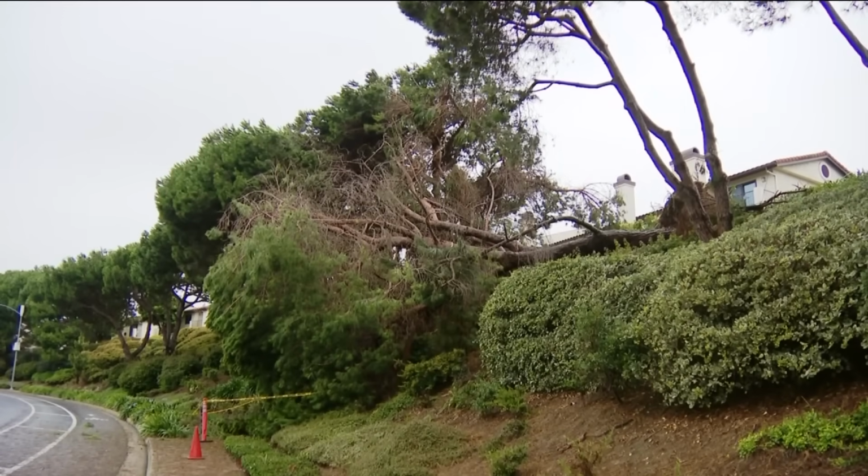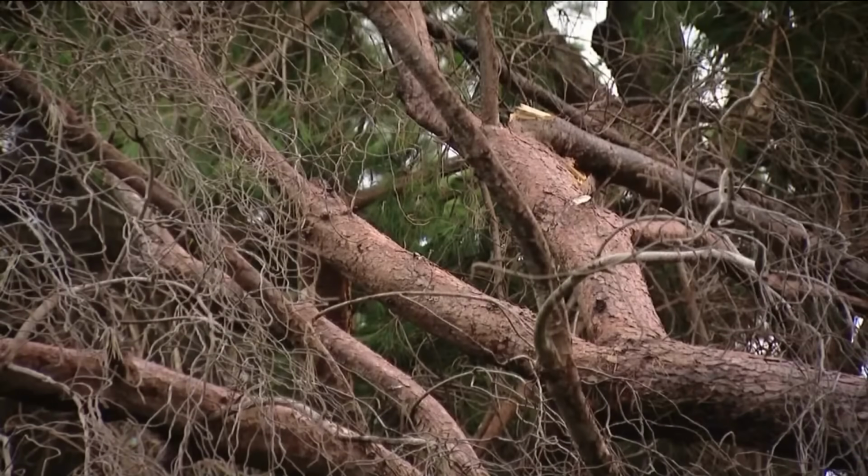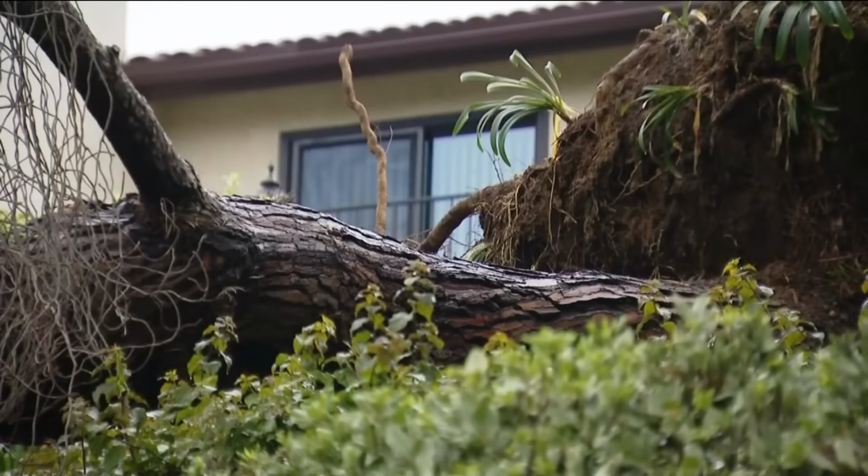Now, this is actually one of two very large trees that came down in this neighborhood. As we were driving in, we spotted another one along the road leading into this complex, a large pine tree that fell away from the building. So fortunately, it didn't hit anything, but cleanup crews will certainly be busy in this area today.